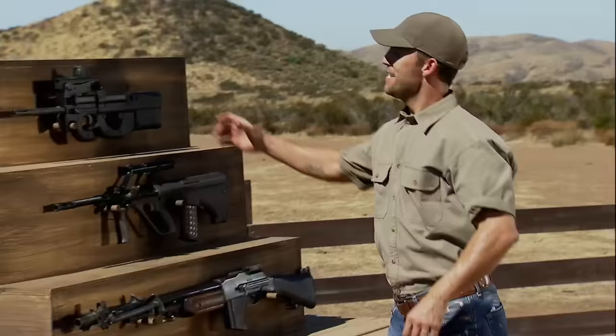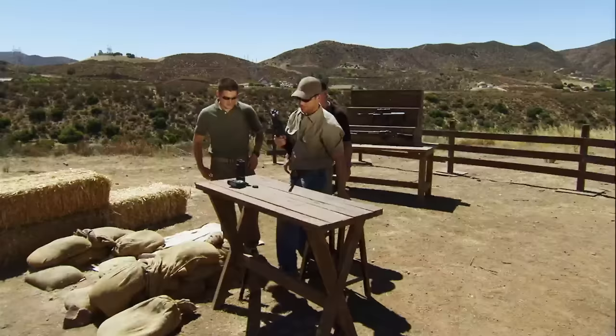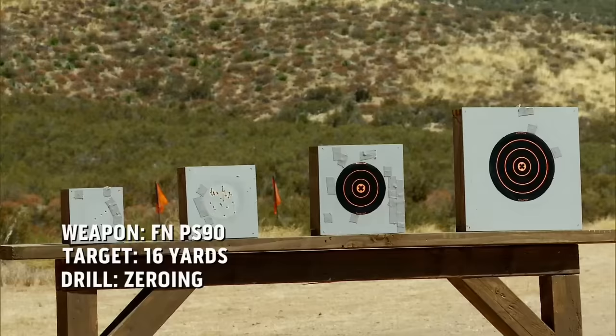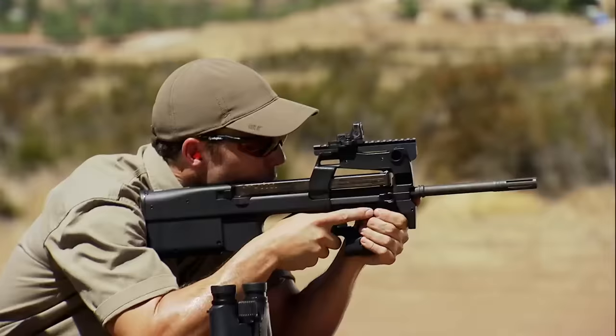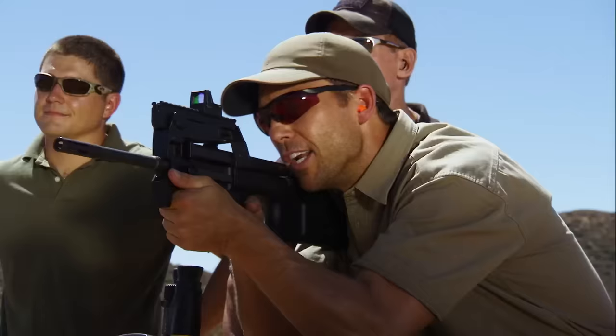And finally, the PS90. The PS90. I wasn't immediately sold just on the aesthetics. I'm a traditionalist, and I like traditional-looking firearms. Call me old school. I don't know. I see this other set of targets out here. I got a feeling you guys have something up to your sleeve for the competition we're about to have. Of course. After you start picking up the speed on this one, you'll see why, too. It just wants to go, man. That's right in the X, isn't it? Yep.